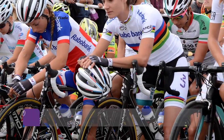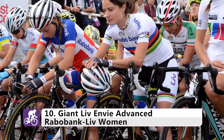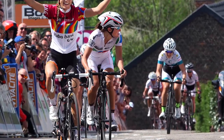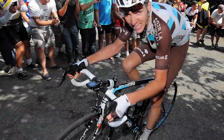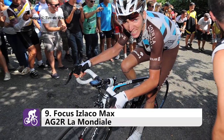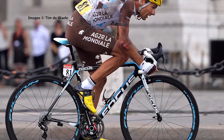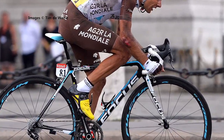In 10th place is the Giant Liv Envy Advanced, ridden by the Rabobank-Liv Women's Team and newly crowned world champion Pauline Ferrand-Prévot. In 9th is Lapierre's Xelius, which Jean-Christophe Péraud rode to 2nd place at this year's Tour de France.